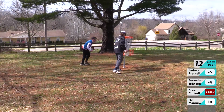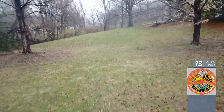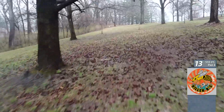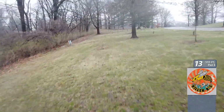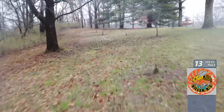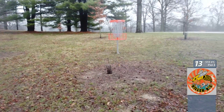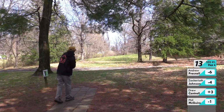And we have everybody tapping in for their pars and a bogey for Drew, unfortunately. And then we're on to hole 13, 555 feet, par 4, playing all the way up this hill. A new pin position that's about 250 longer with a way more narrow landing zone. Yeah, a tough uphill par 4 that plays a lot longer than the distance would make you think.